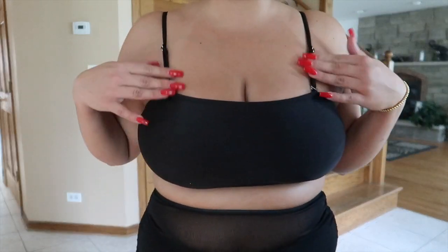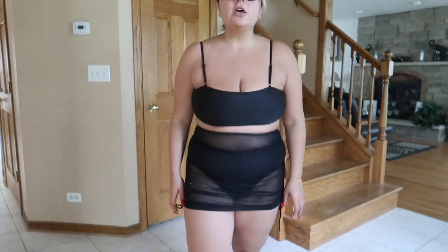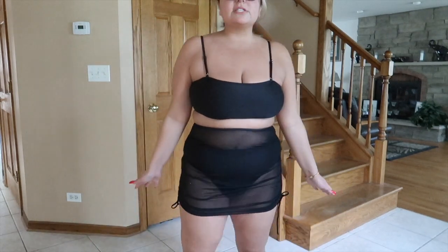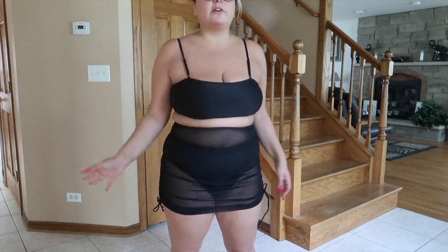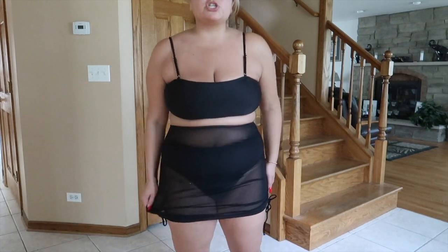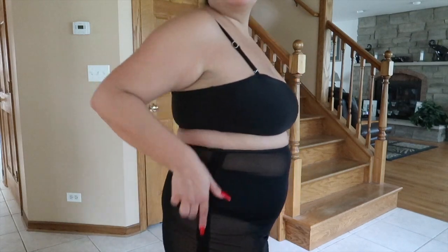What I like about this one is that you can take the straps off, so if you wanted it to just be a strapless swimsuit, you could. You get the bikini bottoms that are kind of high-waisted, but they cut a little bit low for my liking. I would like them to be up just a little bit higher. But this is okay. I would probably swap these out for a pair of bottoms that I already have. But you get this mesh skirt, kind of similar to that pink one, but this one's black and it has self-tie ruching here. So you can adjust this to be looser or tighter, however you like it.